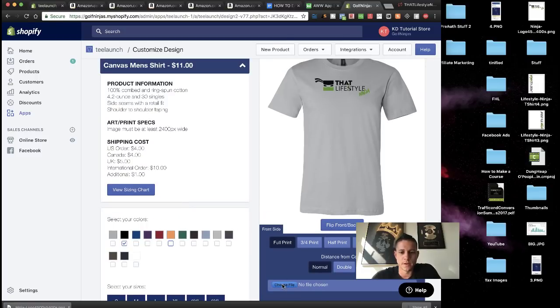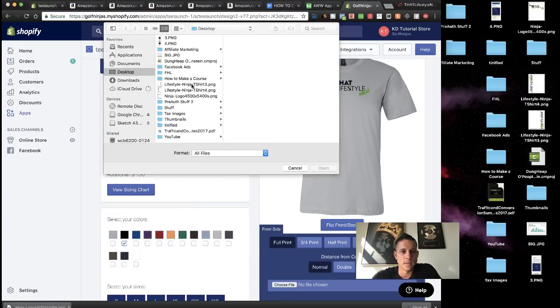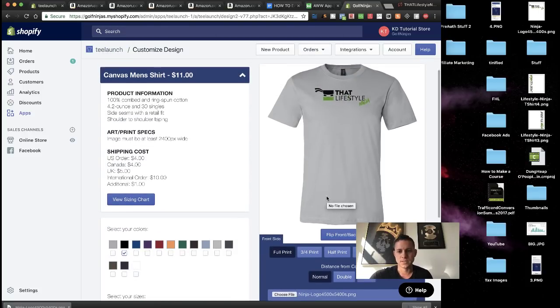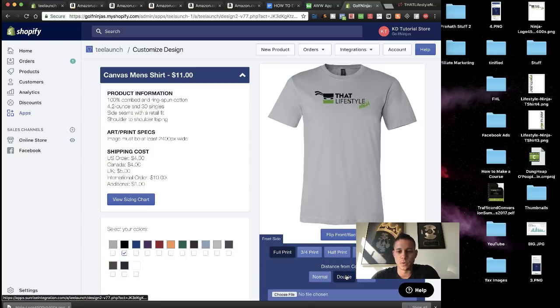And so we're going to choose a file right here, and we're going to choose the Ninja logo. And I already had uploaded this one, but you can see that it is appearing right here. You can do full print, 3/4 print, half print. You can do if you want something on the left or the right side of the chest, distance from the collar. You can do normal, double, triple if you want it a little bit lower. I generally like to have it a little bit lower so it looks just nicer in my opinion.